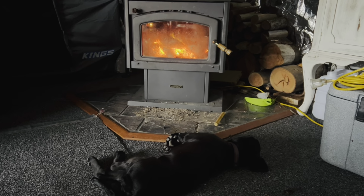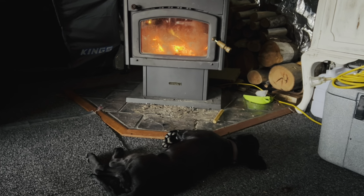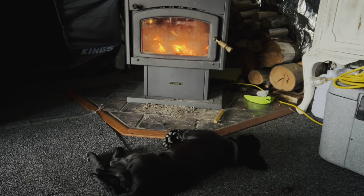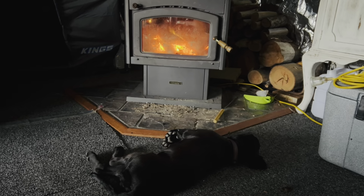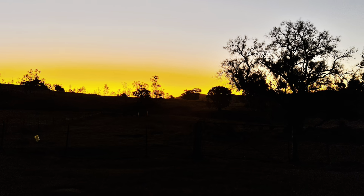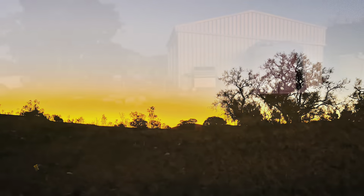We also installed a fireplace because if you've been following along with us, you'll know that our area gets below 0 degrees in winter, and we definitely needed a fireplace. And now it's nice and warm for those rainy days and those freezing cold days in winter. We have some amazing golden sunsets out here too.